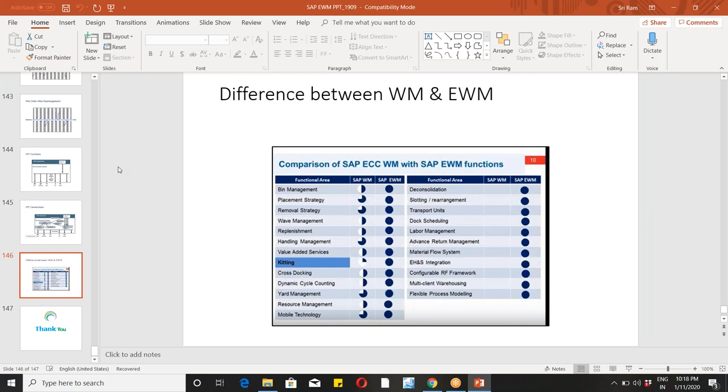Don't worry about that. Apart from that, whatever has been shared in the course content by Naveen will be completely configured from scratch, and then that will be shown in the system.